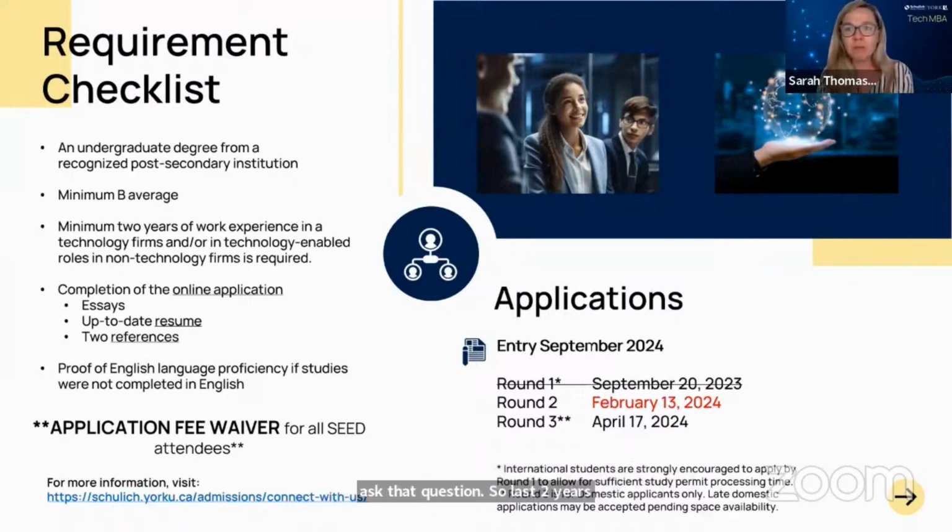We also require a minimum of 2 years of work experience. And I know you see on your screen here that we ask you to have work experience in a technology firm or a technology-enabled role in a non-technology firm. And I saw some questions in the chat about, I'm in healthcare, or I'm a lawyer, or all of these different ways in which you think maybe you aren't involved in a tech role.